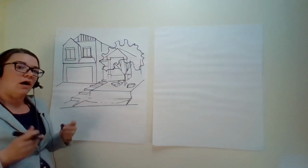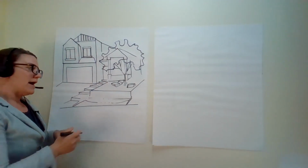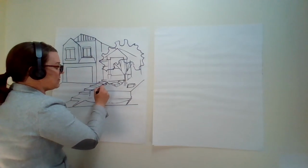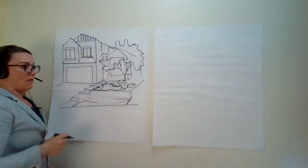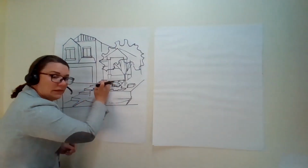But we said Colorado. And when you're doing Colorado, you've got to do some evergreens. So maybe in this front area here, we're going to put in an evergreen. Now, you'll notice I didn't just make that a little ball.